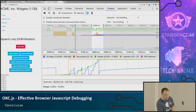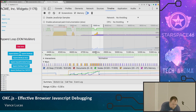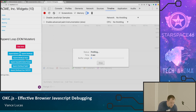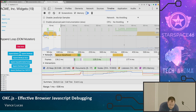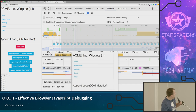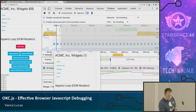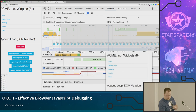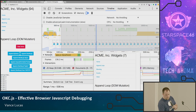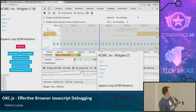You can also have, if you check screenshots, it's down here. If you check screenshots, you see in the timeline all these boxes. There you go. If you pause on them, you see the counter incrementing as I'm going along. So Chrome will actually take screenshots of everything the window's seeing. It's just packed with really, really cool stuff.